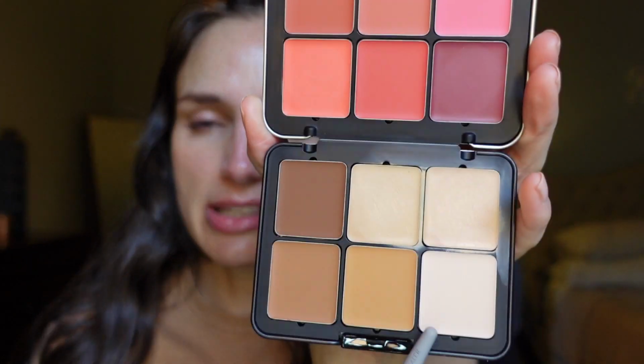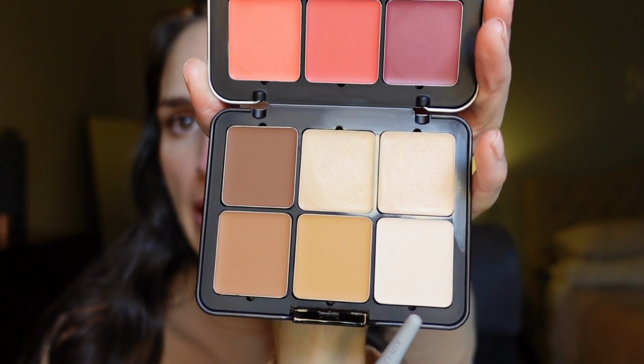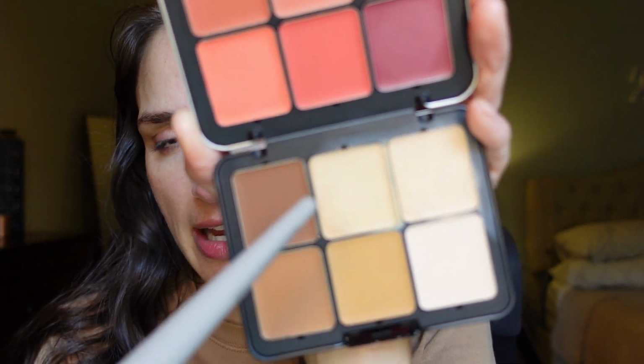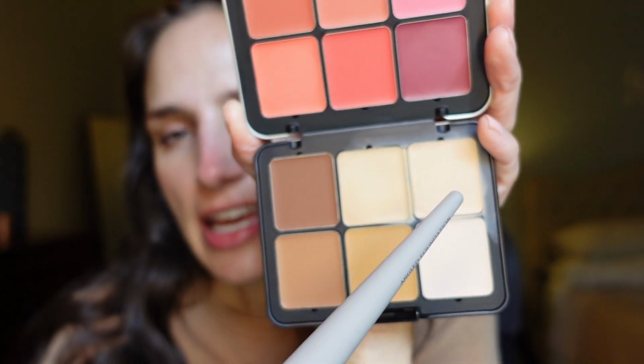I'm like, oh my gosh. So this really light shade doesn't really match me very well. But then they have these two. This one's slightly darker, and then this one's a lot darker. So what I've been doing is using this one here as my main foundation shade, and then this one as my highlight. You can play around with all of this, but I'm gonna do it that way.